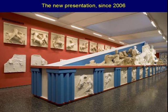Today, the Parthenon exhibition is arranged in a condensed manner due to lack of space. On the other hand, the newly painted walls, the blue tympanum background, as well as the colored imitations of the triglyphs indicate indirectly and partially the original polychrome appearance of the temple.